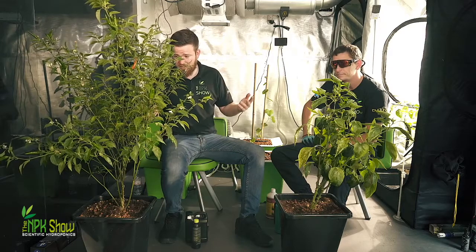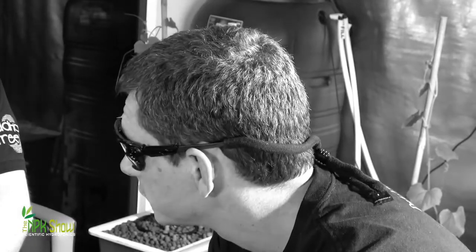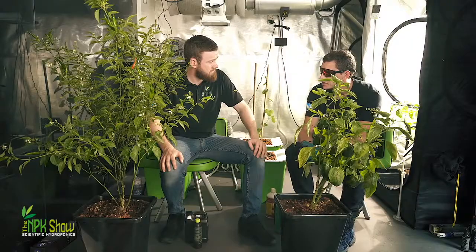So, the flowering phase. What is the first part of the flowering cycle? So you've got the transition phase. Exactly. From going from veg to flower. It's when your plant is realising things have changed a little bit. Yeah, I've now got my eyes closed a little bit longer. Yeah, on the photoperiodic plants, definitely. So some plants respond by flowering with more hours of darkness.